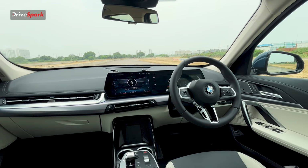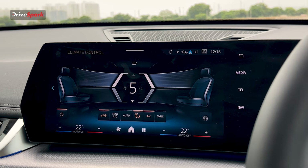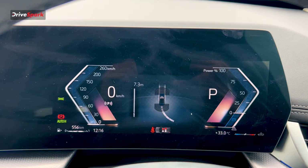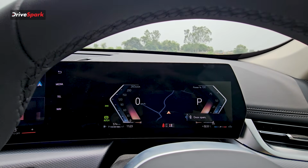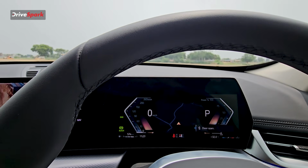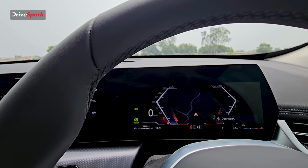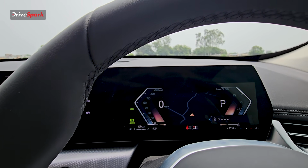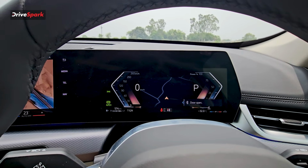Now let's move on to the dashboard, which has changed. Over here you get a 10.7-inch infotainment system, and this is a 10.25-inch instrument cluster. That is basically a full digital instrument cluster. You can customize it according to your need as well. And once you change the driving modes from here, I think this is sport mode and this is eco mode, and this is your normal personal or city driving mode. So the theme kind of changes when you change this.